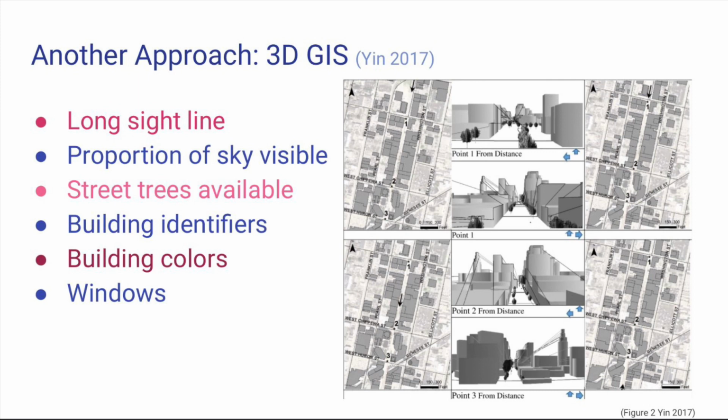And last but not least, the GIS also takes into account the windows. What are the windows like? If you've been window shopping before, you would know that the windows are actually an important part of the building because it gives you something to do, to look at, and to make the walk more interesting. And it keeps you walking on the street longer.